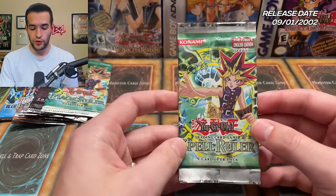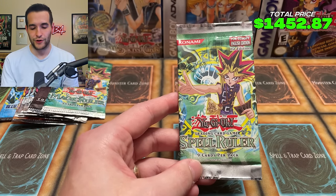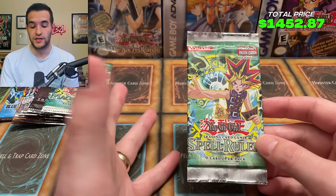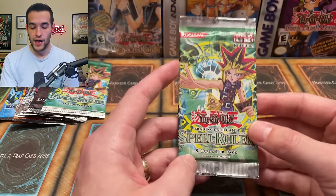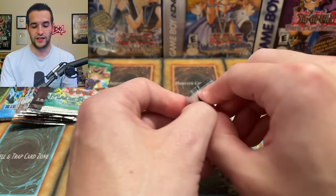Now we're on to a pretty unique one, the Spell Ruler First Edition, which has been said to be like the rarest pack ever and all this stuff, which sealed it is very, very rare. The cards inside are actually not worth that much because they're just the same as other Magic Ruler European cards. So if you have one of these, keep it sealed. Yeah, do yourself a favor, but we're going to be opening it up for the every pack opening because people want to see it. So let's see what it looks like inside.